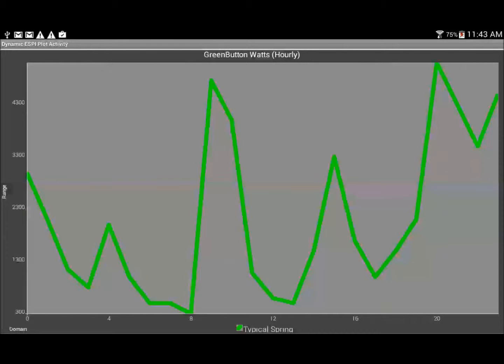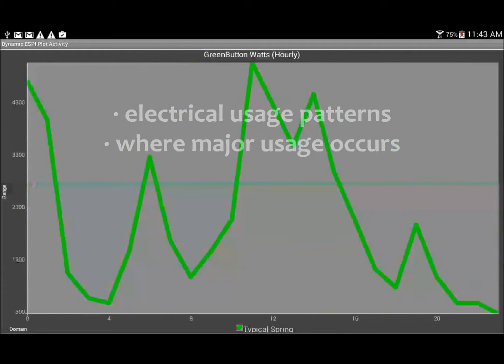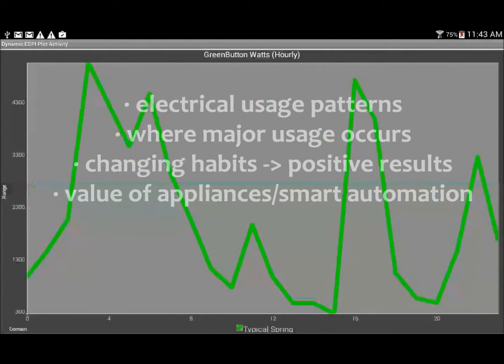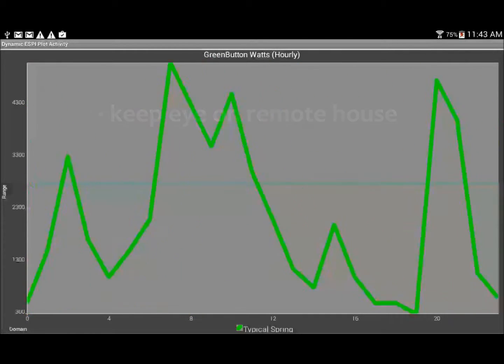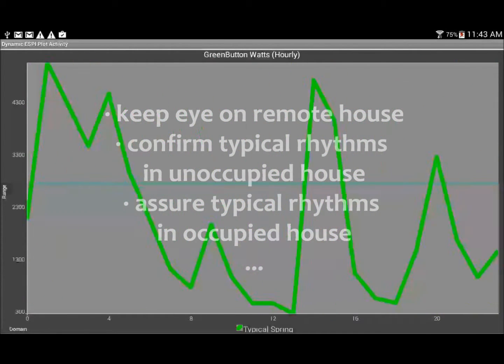If you want to gain meaningful visibility into your electrical usage patterns, understand where major usage occurs, experiment with changing habits to see positive results, investigate the value of investments in appliances or smart automation. Or if you want to keep an eye on a remote house, confirm typical rhythms are occurring when the house is unoccupied, assure yourself that typical rhythms are playing out when the house is occupied.